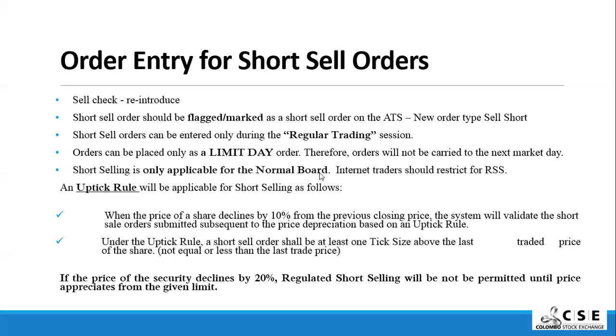So this can be entered only during the regular trading session, not in open auction or buying auction. Only during regular trading, 9:30 to 2:30, as at right now. Orders can be placed only as limit orders. So market orders will not be allowed. Only limit orders, and they will not be carried to the next market day. So mind you, it has to be limit day orders. So no GTC or GTD order, but it has to be a limit day order. So it will not carry until the next market date.